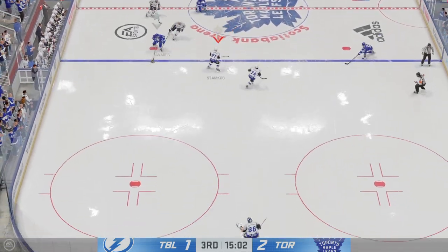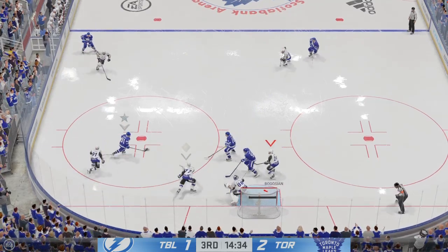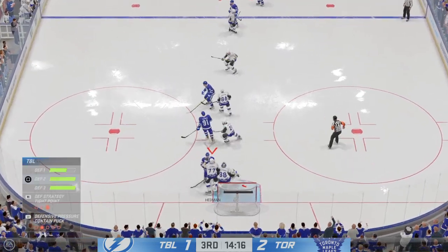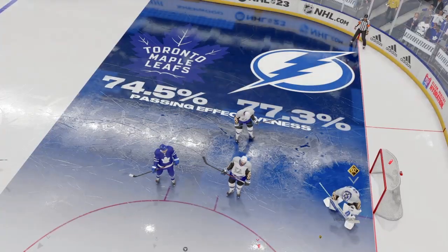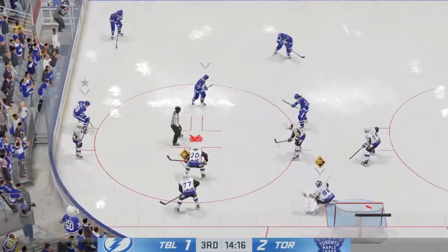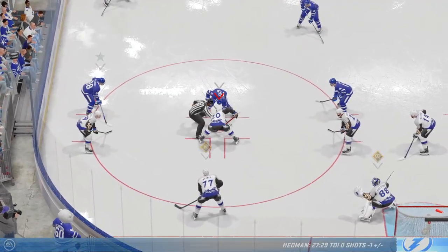Moves it quickly over to Tavares. The Leafs take it along the wall. Here's a chance, and he comes up with it. Vasilevskiy's on top of that for the whistle. Pretty quickly on top of it to kill the play. Still a lot of time left in the period as we approach the midway mark. Toronto's got the momentum with a one-goal lead. They'd love to add to that.